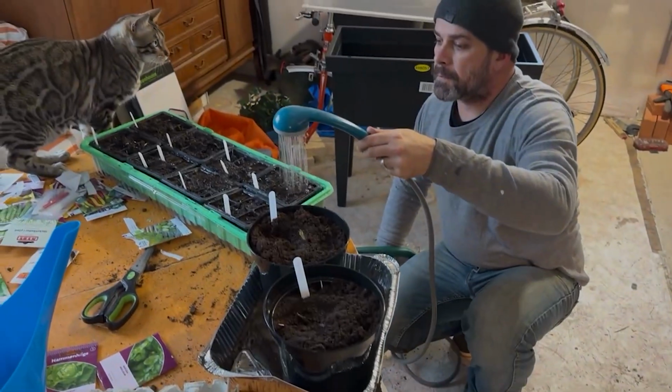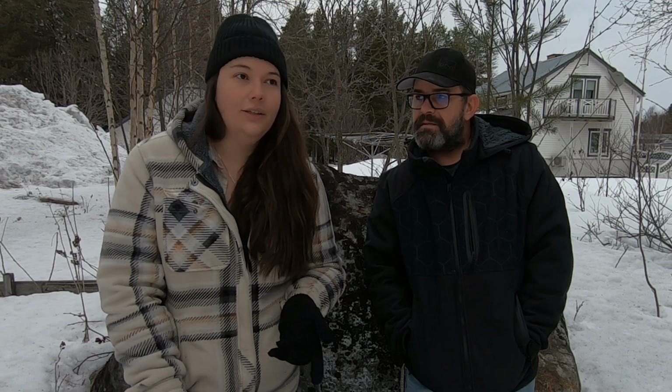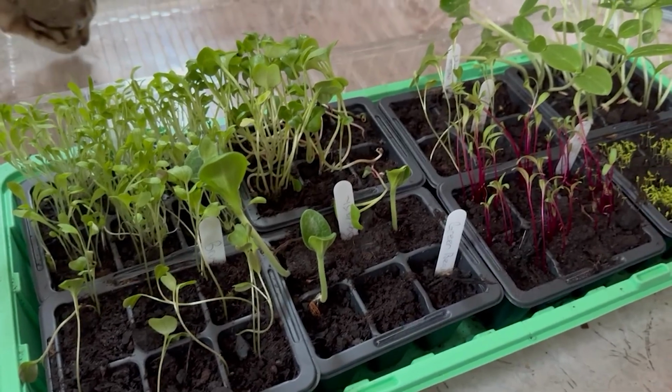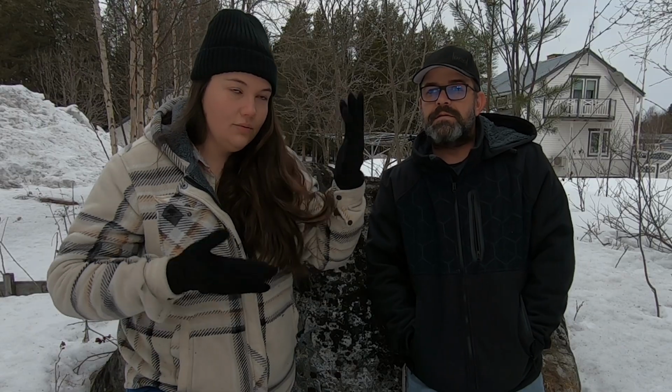So we started our greenhouse. In the house. We started these little seeds, but it got out of hand. I figured it would take about 2 weeks for them to even sprout, but they sprouted after a day, and after a week they were already plants. And then the cat tried to get in there, so we had to cover it up.